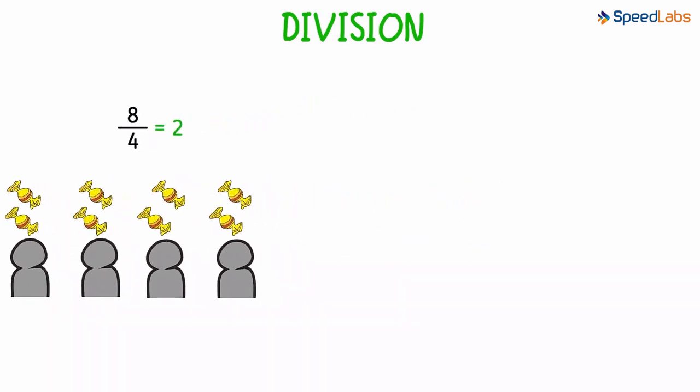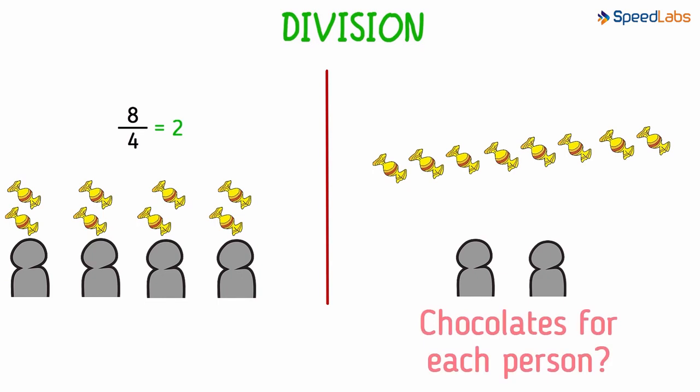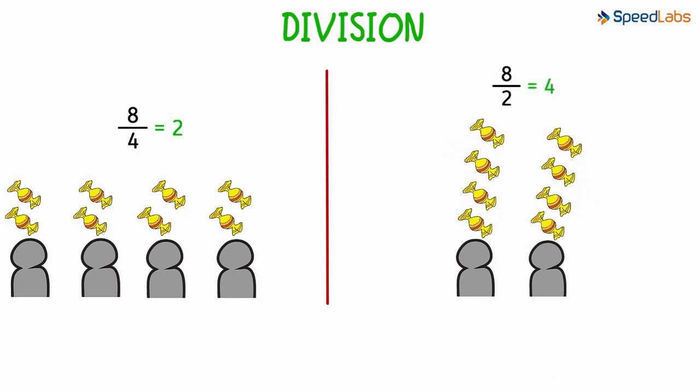Now let's say instead of 4, there are 2 people. How will we divide 8 chocolates between 2 people? How many chocolates will each person get? You're absolutely correct. Each one will get 4 chocolates.